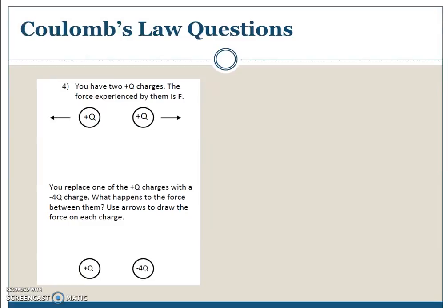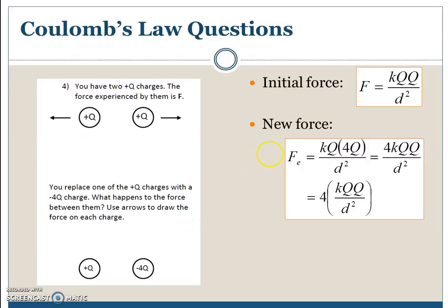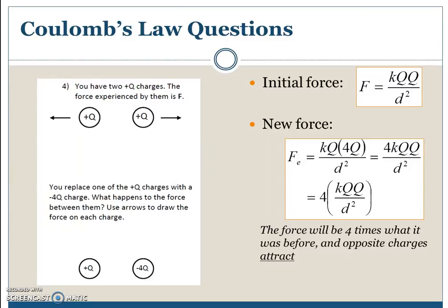Alright, and then the last question, we're going to change another one of the charges, but this time we're going to have negative 4q on one of them instead of a plus q. So we still have the same initial force, but the new force, if we just talk about the magnitude of the force, we don't have to worry about the negative sign here. It's going to be 4 times what the original force was. But in this case, we had a positive charge and a negative charge, so they're going to be opposite charges and they're going to attract each other.